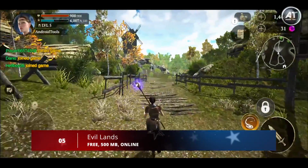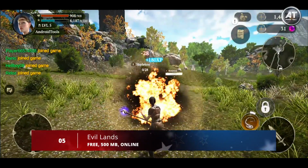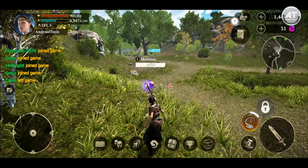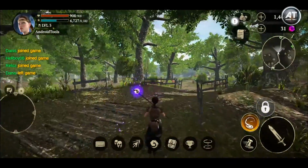Moving on to number 5, we have Evil Lands. This is a 3D MMORPG that gives you the opportunity to experience the game as if you were playing a single-player RPG, even though you'll share this world with others. You'll get the chance to see and talk to other players as well as complete solo missions.